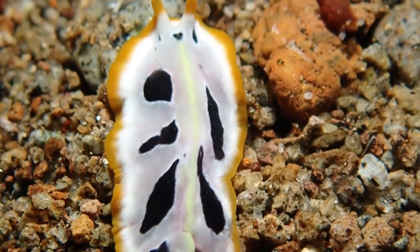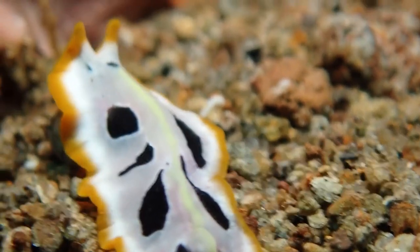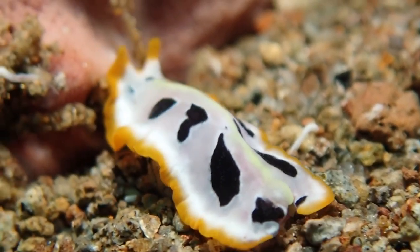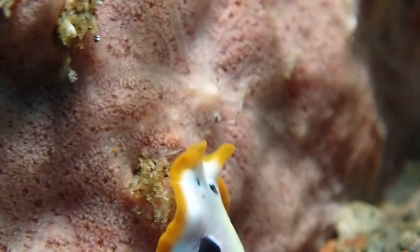This guy was much smaller, but as you can see, they don't try to blend in. They flash these abnormally bright and flamboyant colors to tell predators that they might be toxic to eat, even if they aren't.